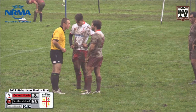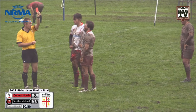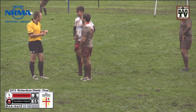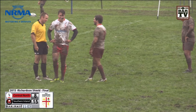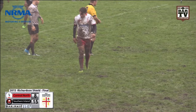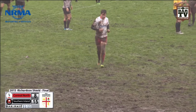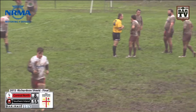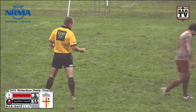This Richardson Shield final threatens to blow up out there. But, oh, he's sent the red card. He's given him a red card 10 minutes in for the Central North side. So this is a massive effort, 3 or 4 repeated punches, unable to defend himself.